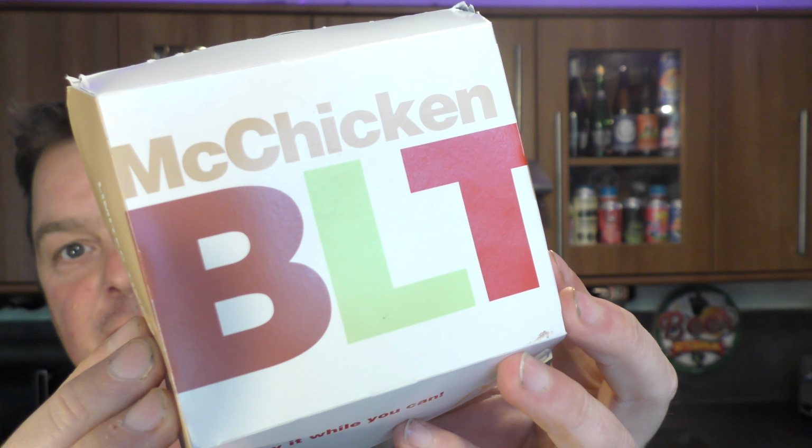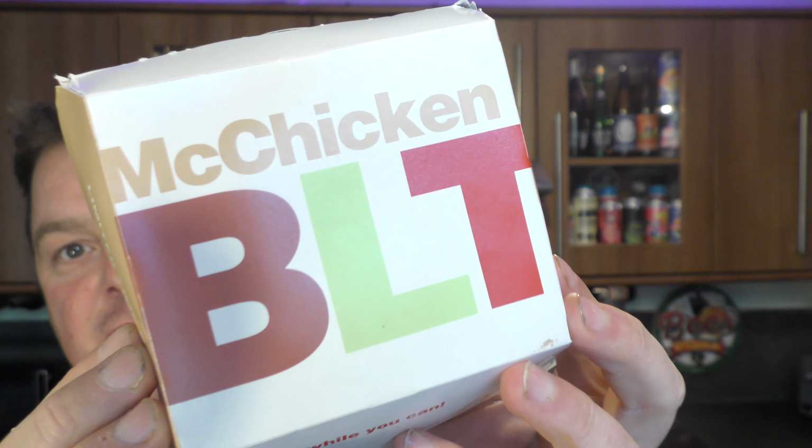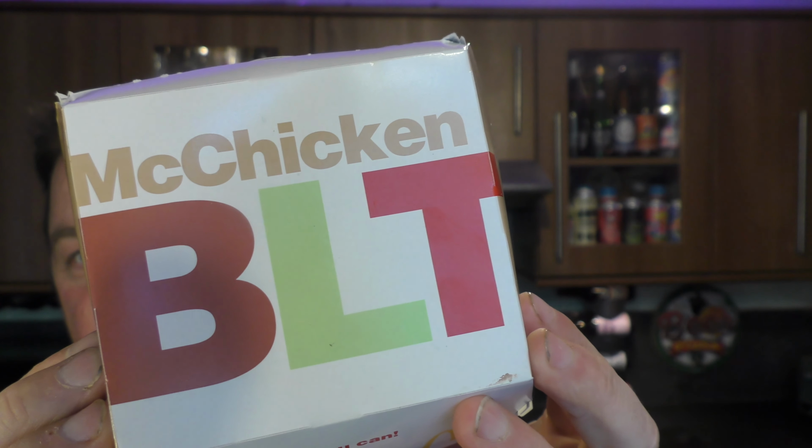Today we're going to be taking a look at the brand new McDonald's McChicken BLT. Bacon, lettuce, tomato. It's for a limited time only. This is probably going to be very similar to your McChicken sandwich. It's probably a McChicken sandwich, in all honesty, with tomato and bacon.